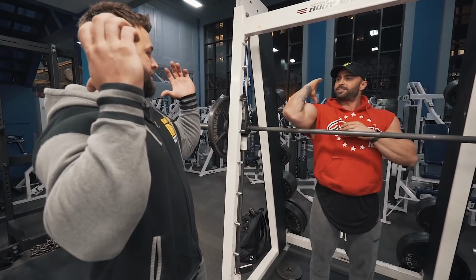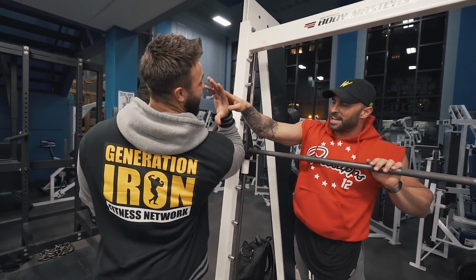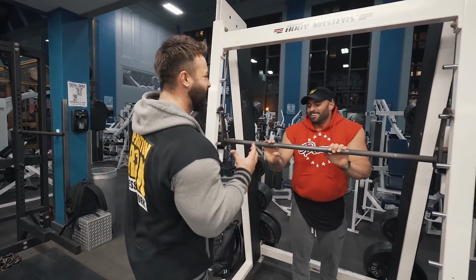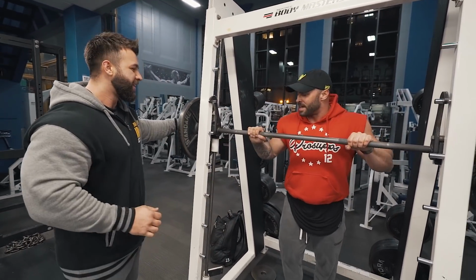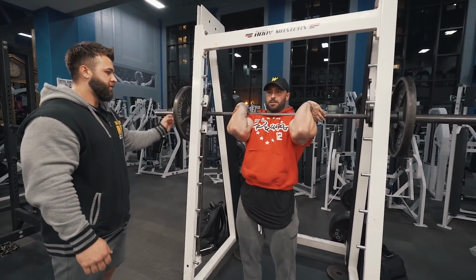I never wanted my wrists to not be mobile enough to be able to touch it. That's crazy. Like, Olympic lifters can still touch their wrist down like that without any help. You can't even do it, bro. You're so close. I don't want to lose that. It's cool. And it's paid off. Sure. Wow.